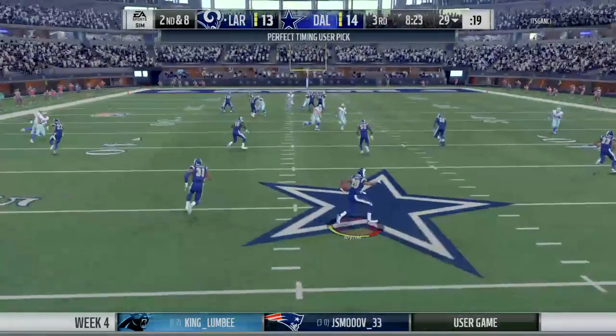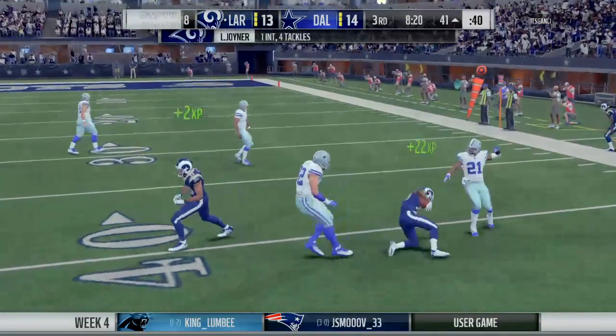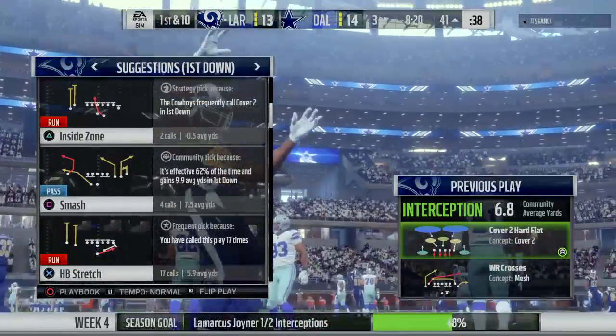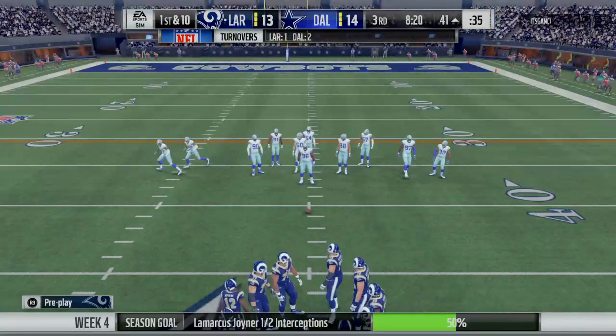He rifles one that's intercepted. Read it well, and it's picked. And he's able to get it back to the 41-yard line. First possession of the third quarter, an interception, so maybe a second-half tone setter.